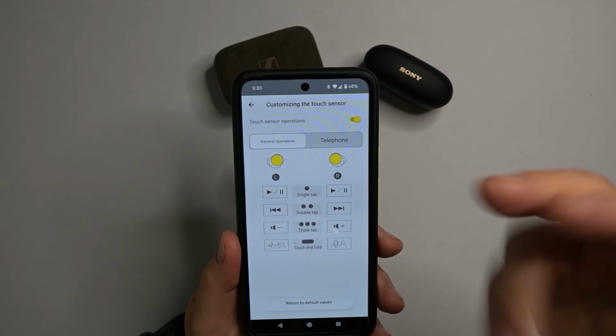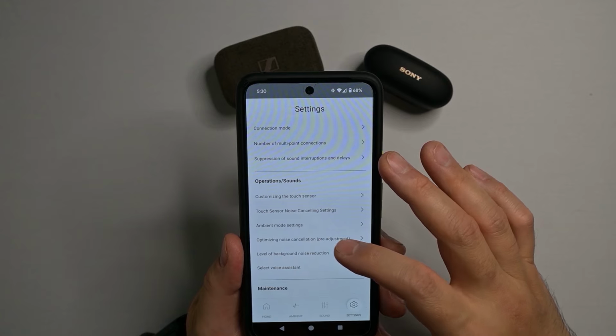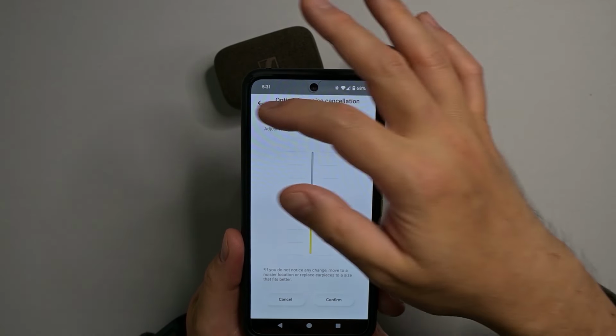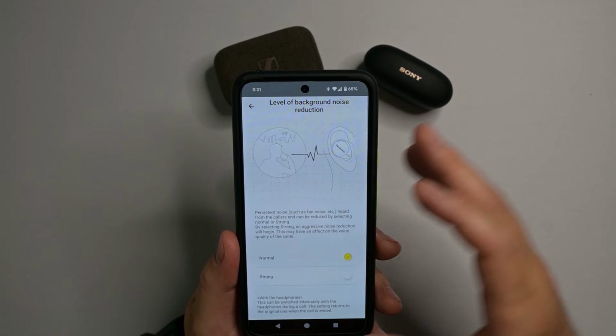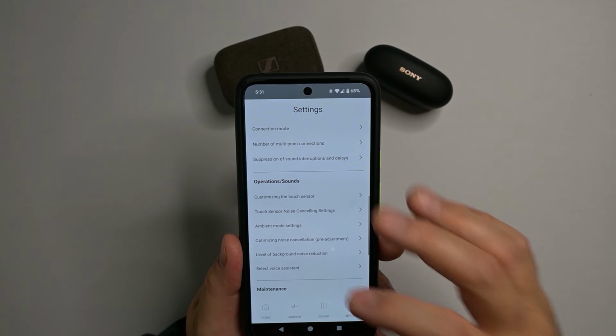Touch sensor customization control, ambient modes. I mean, you can optimize the noise canceling. I just left it in the middle. Not sure exactly what it does. This is also, you can control the level of background noise reduction. I just left it on normal.